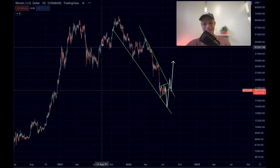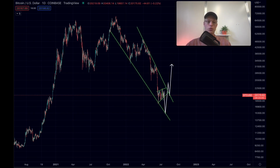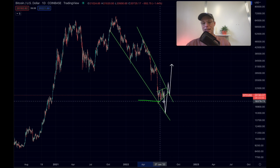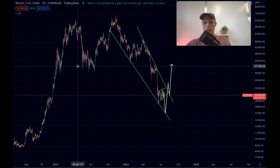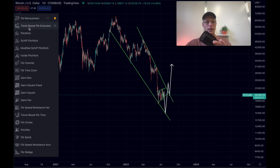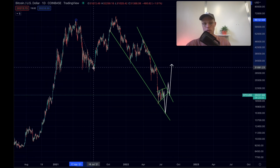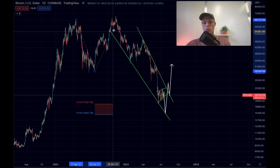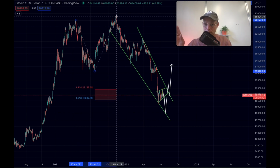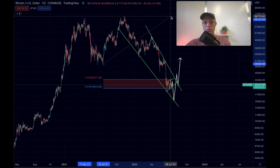If we have a look at this structure in the Bitcoin price, then we know that right now we are at a very key support level. That is the Fibonacci extension level. Let me show you how you can measure that. You take the top from this move till the bottom right here, and then you take the top from this potential B formation right here, and then that one we can actually just make it a little bit longer.